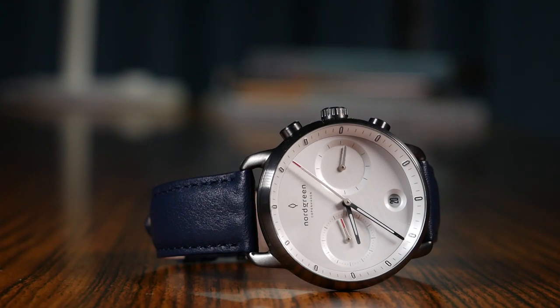And if all you want is a high quality quartz, nice looking timepiece, there are better affordable options than this. But if you are also interested in that Scandinavian heritage and the design language that they employ, and also that charitable aspect of it, then this is something that's very unique and you're not going to see very many alternatives to.